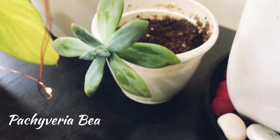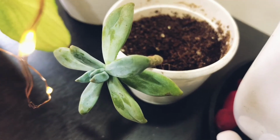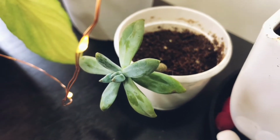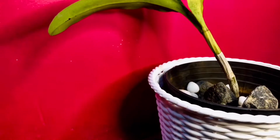Choosing the right container. Clay and pottery pots are excellent containers for indoor plants because the pots absorb some moisture. However, plastic containers also work really well. Whatever the material the container is made from, it must have proper drainage holes in the bottom of the pot.